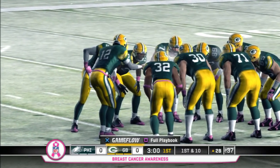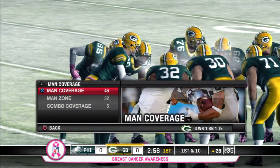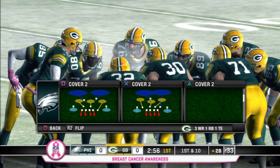Receivers who can make plays like that on 3rd down tend to have nice, long careers.